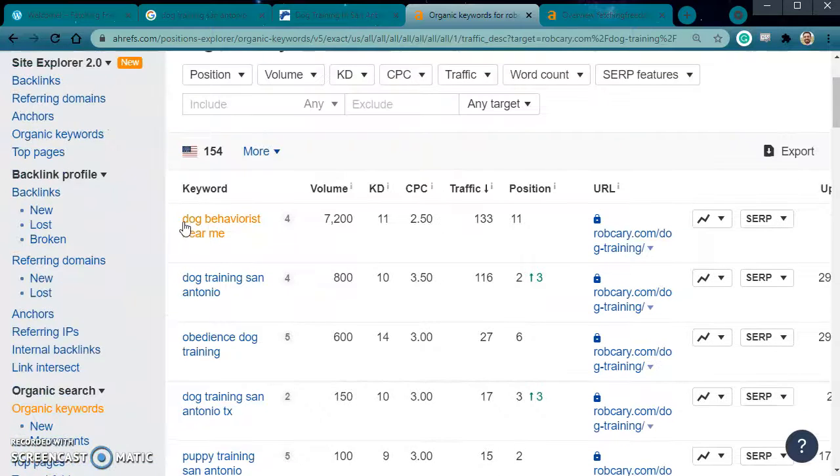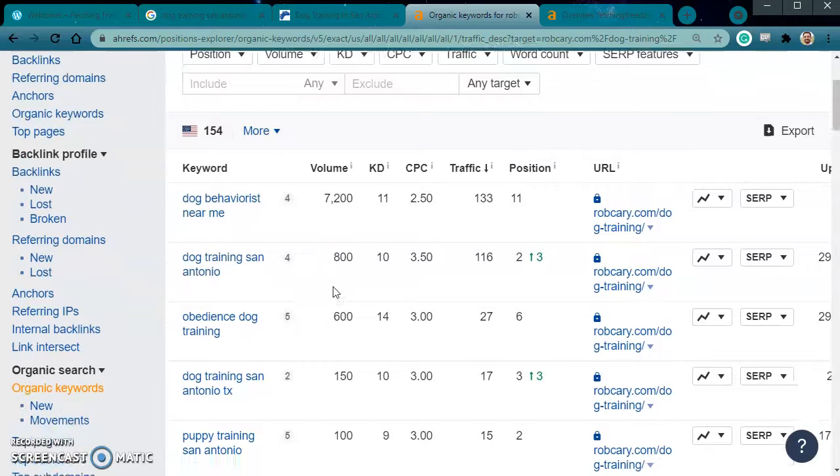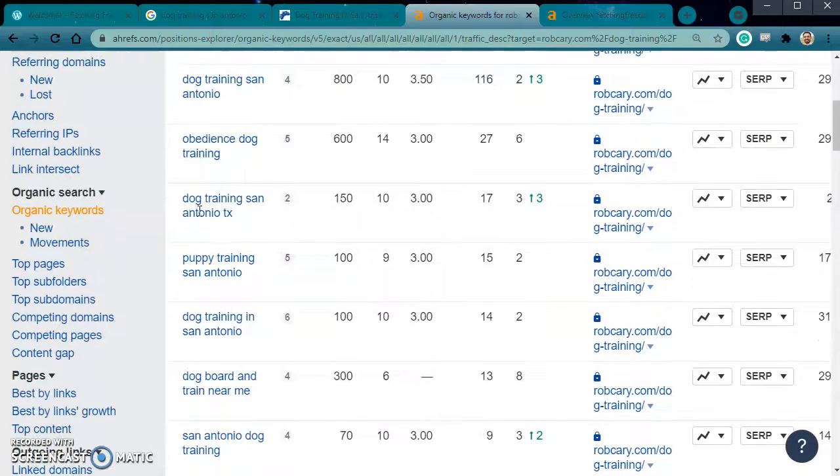So this is the keyword, the specific keyword that somebody entered in. So like I put in dog training San Antonio, right? They were ranked number 2. Look at the volume. So this is the average number of people that search this specific thing every single month for this exact word. And you start seeing that, here's another one.